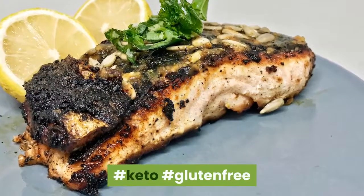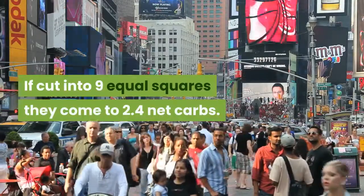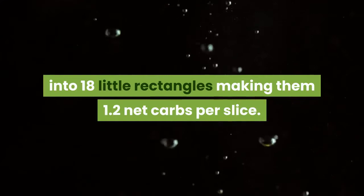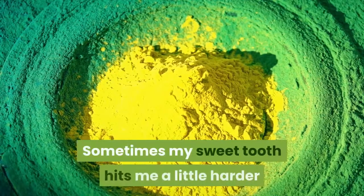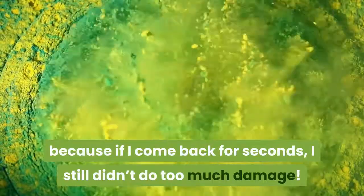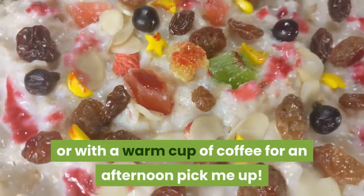#keto #gluten-free. These brownies are made in an 8x8 square pan. If cut into 9 equal squares, they come to 2.4 net carbs. I actually prefer to cut them even smaller, into 18 little rectangles, making them 1.2 net carbs per slice. Sometimes my sweet tooth hits me a little harder, so I like cutting them smaller, because if I come back for seconds, I still didn't do too much damage. Serve these with some ice-cold almond milk or with a warm cup of coffee for an afternoon pick-me-up.